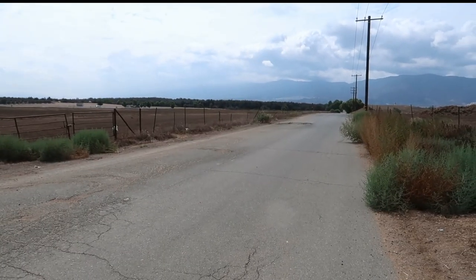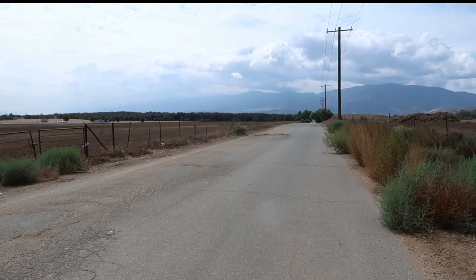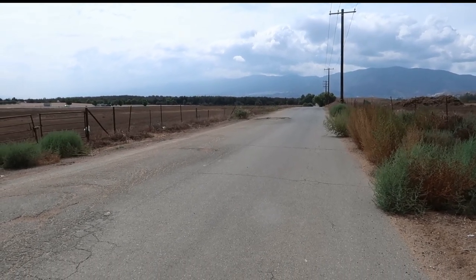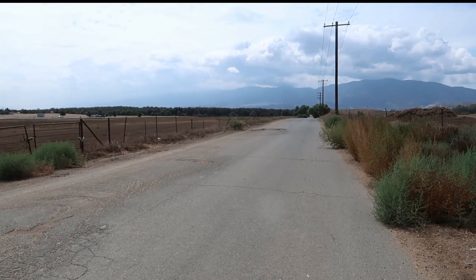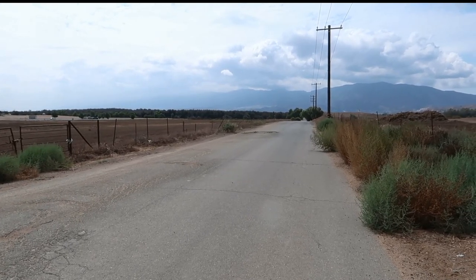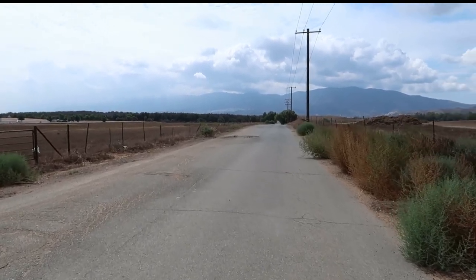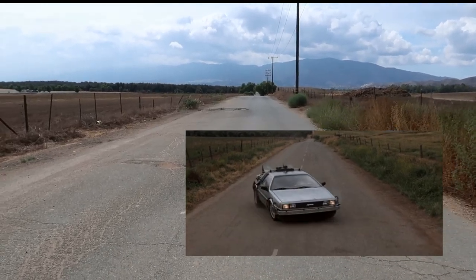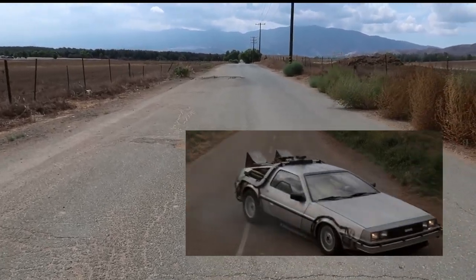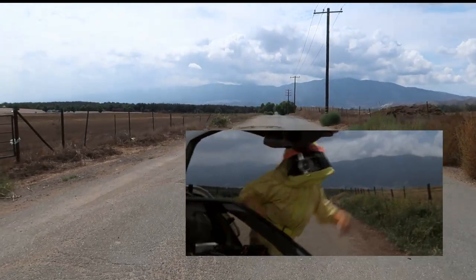What? This location is Cucamonga? I can't ever remember the addresses or the names. Cucamonga Avenue in Chino, California. So Marty comes up this way, slams on his brakes. The DeLorean will come to a stop right around here.